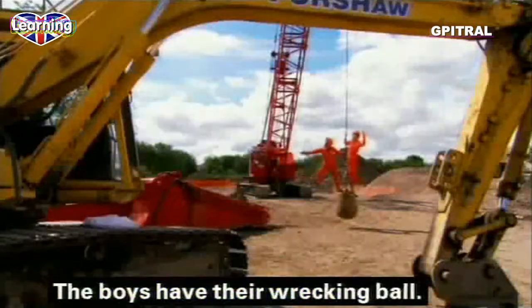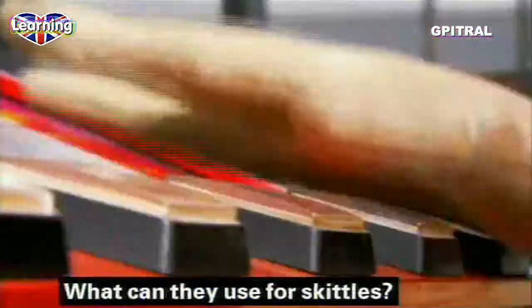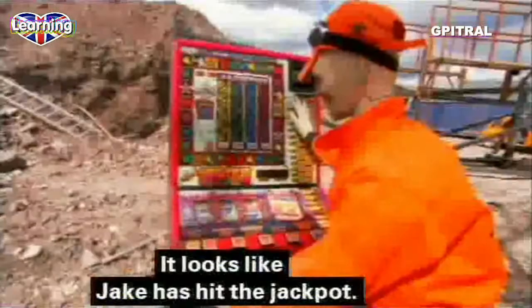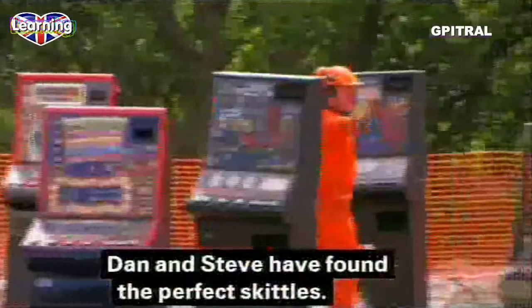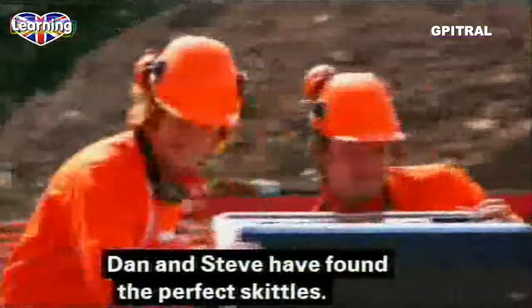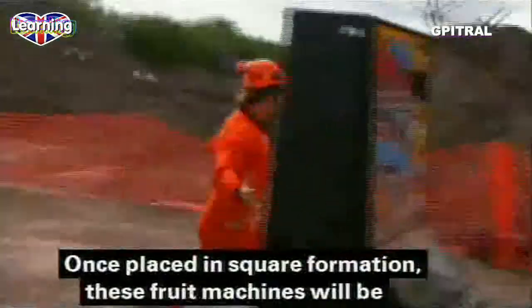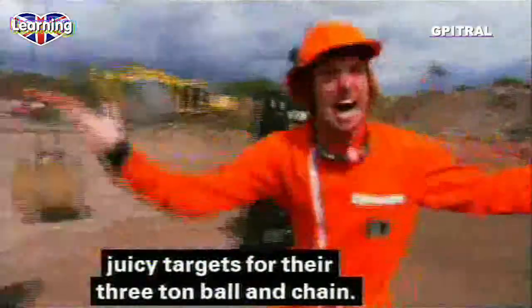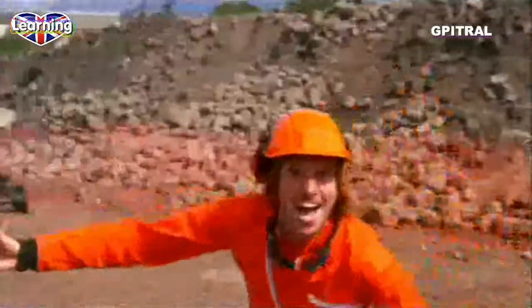So the boys have their wrecking ball. But what can they use for Skittles? It looks like Jake's hit the jackpot. Steve and Dan place the fruit machines into position. Dan and Steve have found the perfect Skittles. Once placed in square formation, these fruit machines will be juicy targets for their 3-ton ball and chain. Steve and Dan run in excitement around the fruit machines.